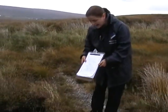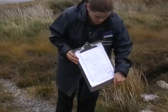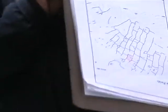So I just want to show you this map here. This is what Ceide Fields would have looked like over 5,000 years ago. The pink field is the one we're standing in.